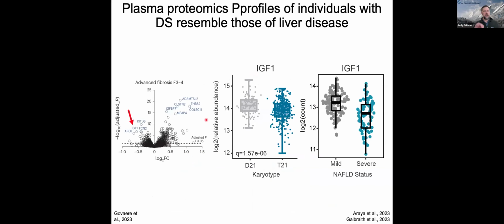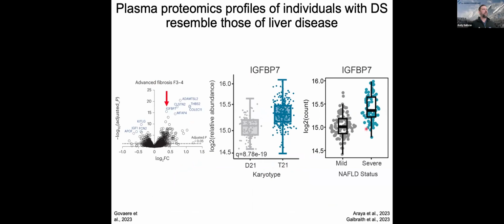And so just to show a couple of examples, again, IGF-1, which I already mentioned, this is one of their most downregulated in this fibrotic cohort. And here you can see the trends in the data from their group. And then this is what the Human Trisomy Project data look like, right? So down in the trisomy 21 relative to the controls, similar to what we see for this group with the fibrotic, right? Conversely, they see upregulation of a negative regulator of IGF-1, IGFBP7, and again, we see the same elevation of this in the plasma of individuals with Down syndrome.